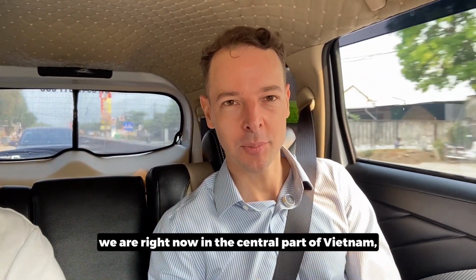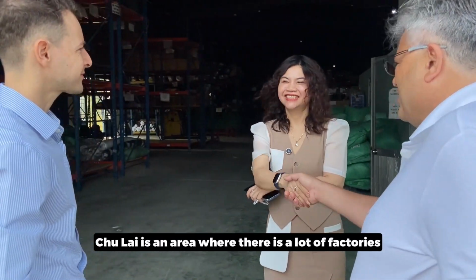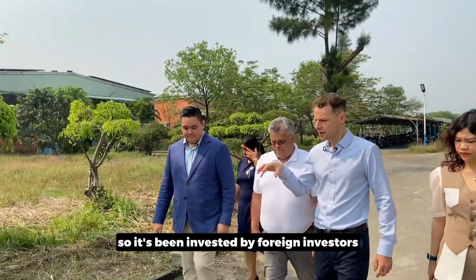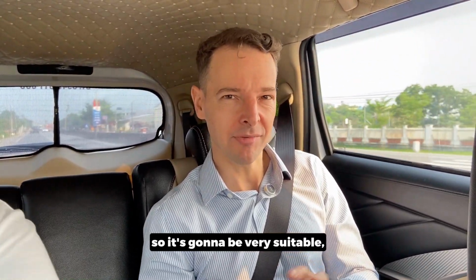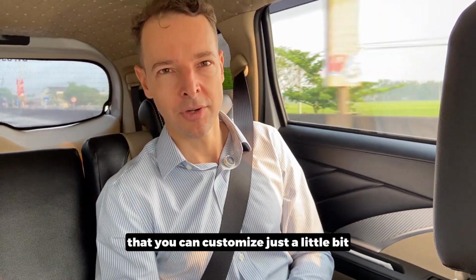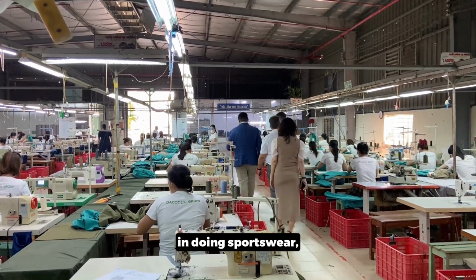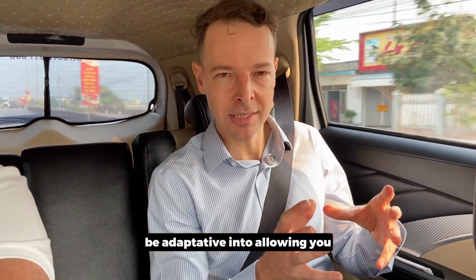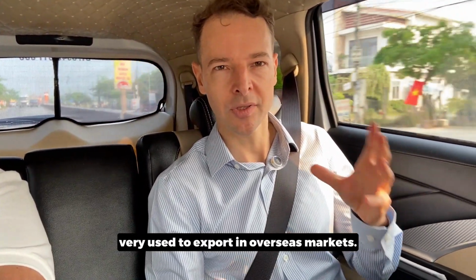We are right now in the central part of Vietnam in the city of Chu Lai. Chu Lai is an area where there are a lot of factories, and we are visiting one of them this morning. This factory is an FDI factory, so it's been invested by foreign investors, and it specializes in ODM products. It can be very suitable if you want to buy an already existing design that you can customize just a little bit to personalize, to do private labeling. You can rely on a factory that has experience in sportswear, casual wear, and workwear as well. It can really be adaptive, allowing you to place small MOQ orders, and it's also very used to exporting to overseas markets.